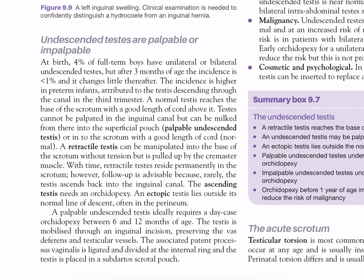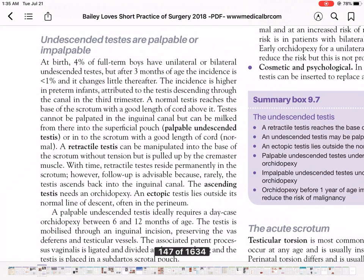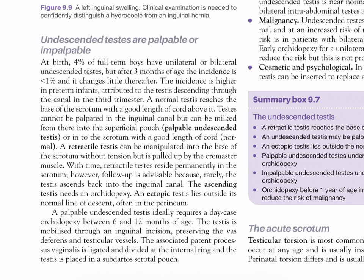A retractile testis can be manipulated into the base of the scrotum without tension but is pulled up by the cremaster muscle. With time, retractile testes reside permanently in the scrotum. However, follow-up is advisable because rarely the testis ascends back into the inguinal canal. The ascending testis needs an orchidopexy.